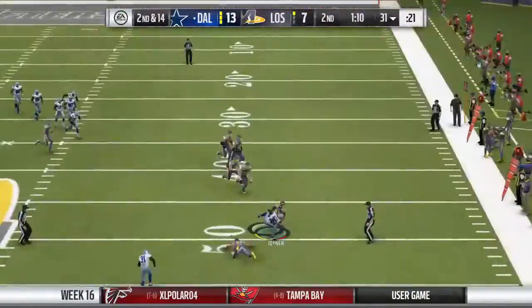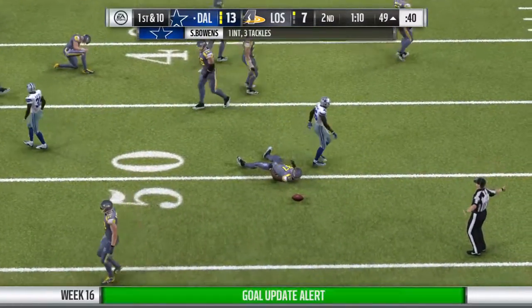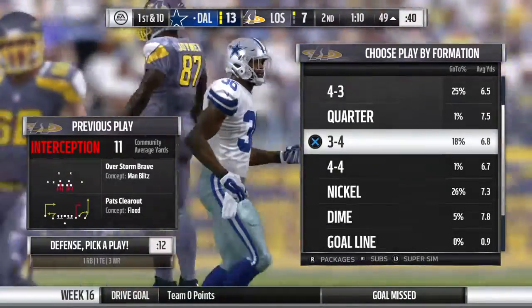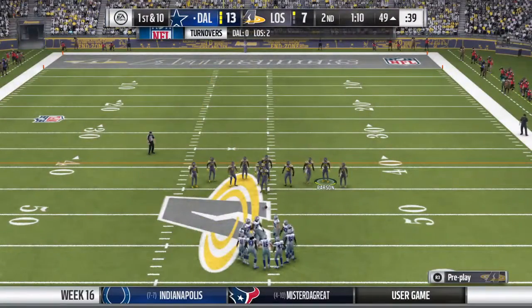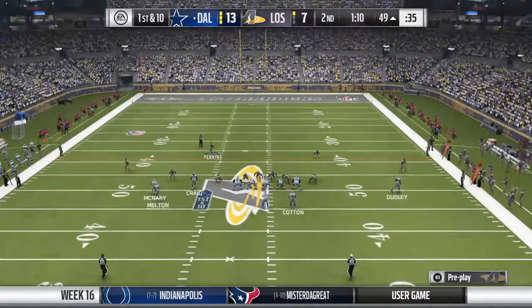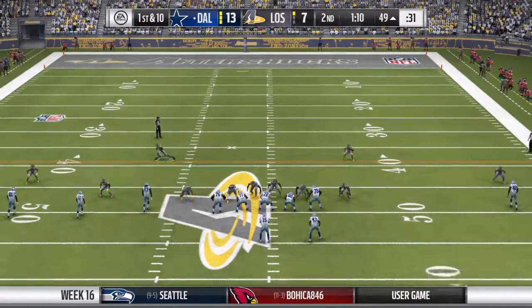A 50-50 ball here, and it's intercepted. A great read, and it's picked off. And they'll set up shop right near midfield at the 49-yard line. So that's back-to-back drives where they've thrown an interception. Ordinarily, we look at the offense and say, what's going on with your scheme? Maybe we should look at the defense and just give them a whole lot of credit. They've got them frustrated right now.